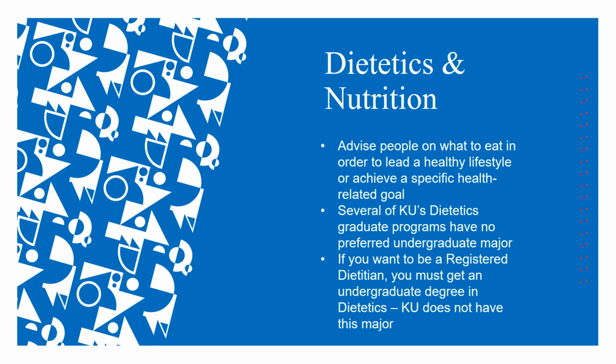Our next graduate program is Dietetics and Nutrition. They advise people on what to eat in order to lead a healthy lifestyle or achieve a specific health-related goal. So you may go to a dietitian or a nutritionist if you are trying to lose weight, or if you are diabetic, for example, and trying to control your diabetes through nutrition. There are so many health issues that can at least be helped through nutrition. So dietitians see lots of different people with lots of different diagnoses.